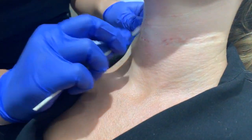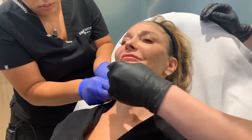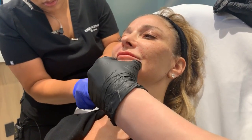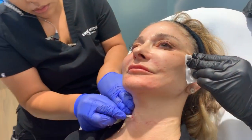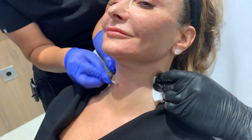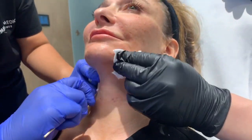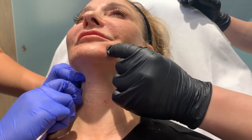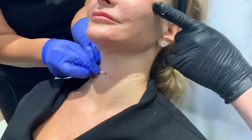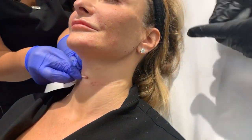So now, hold on. Good, making sure everything's even. We're gonna do the big reveal in a second. Much more blended, you guys. You can see less folds in marionette area. When you pinch, it's not droopy. We're bringing out that chin, lifting the cheek, defining the jawline, lifting the temple and brow.